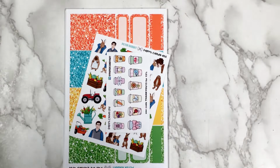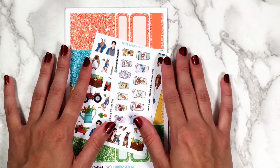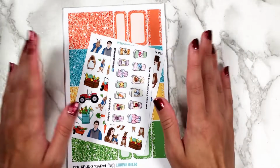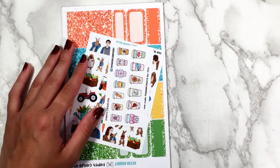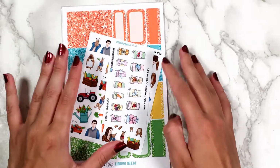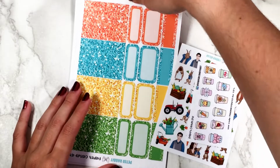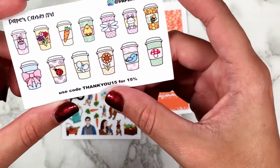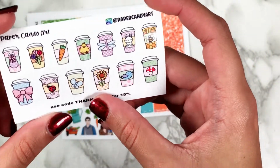Usually I wait for her kits to hit the last chance section before I buy them, and that's what this is. But I do intend, once I have the money to spare, which obviously has not been happening lately, to just go ahead and clear out that wish list all at once. But of course I had to pick up this kit because it was in the last chance section. I knew I wouldn't be able to get it again. This is the Peter Rabbit kit, so let's go ahead and go over the freebie first. I should have probably covered up that thank you code, but oopsie.